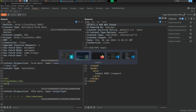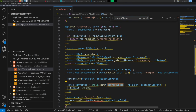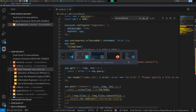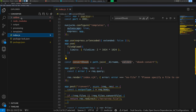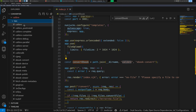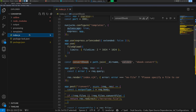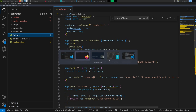It is using, let's see, convert ebook. Let's look at this function. It is using Calibre, which is a binary. I bet we had it on our box. We probably could look at it here. Calibre bin. So it's using this binary to write the ebook. So let's Google. Actually, before we Google, I just had an idea.